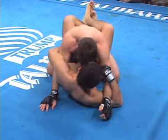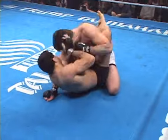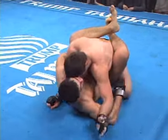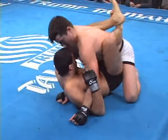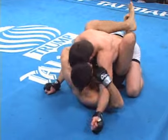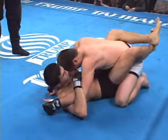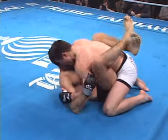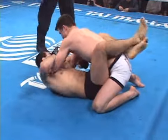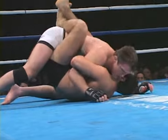Sonnen is known for his wrestling, and here we go, get the takedown right away. Arman Gambaryan is a top submission guy, considered one of the top submission guys out of Russia, so he's comfortable here and he should be able to work well from his back. Gambaryan's just looking to control his arms, prevent himself from being struck from that position. He's looking to escape his hips back to guard again.